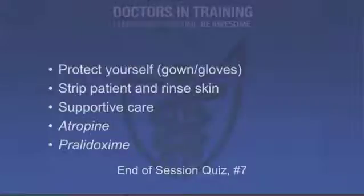Next is supportive care, airway, breathing, and circulation. You may even need to intubate the patient. Remember, you don't want to use succinylcholine for rapid sequence intubation. Succinylcholine is metabolized by acetylcholinesterase, so organophosphates are inhibiting this enzyme, and therefore you can get prolonged neuromuscular blockade. So don't use succinylcholine if you need to rapidly intubate these patients.